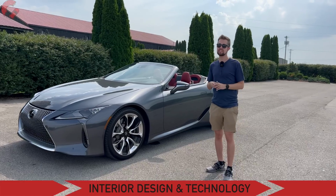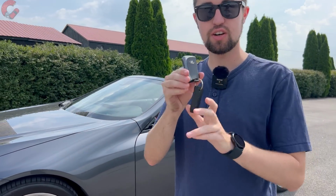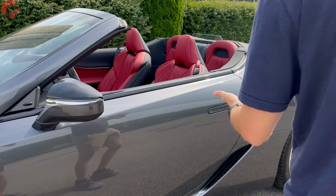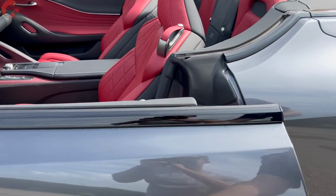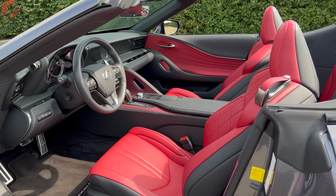Now let's move on to the interior, which is almost as nice as the exterior. First, we'll take a look at the key fob. Typical Lexus affair here. Of course, you do have smart entry. And then getting inside, this has the flush mount door handles, but you just kind of press in on that little knob that will unlock the door, and then you can just grab behind there and open it up. Nice and easy, just like so.